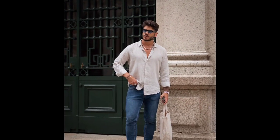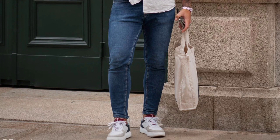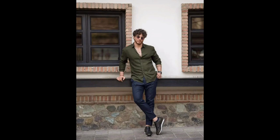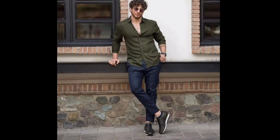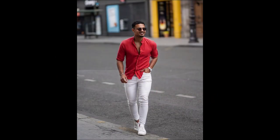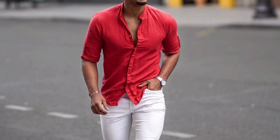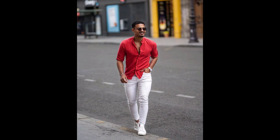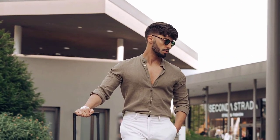For next outfit, you can try off-white color shirt with blue jeans and white and cream color sneakers. For next outfit, you can try green color shirt with navy blue pant and black shoes. For next outfit, you can try red color shirt with white pant and white sneakers. For next outfit, you can try beige color shirt with white pant and beige color loafers.